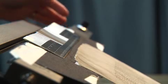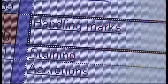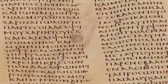We found many interesting traits on the pages of Codex Sinaiticus. We found wax, we found fingerprints, and we also found the marks of the production.